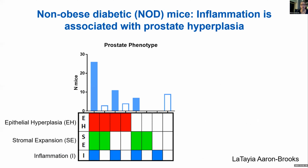So here you can see with the dark blue bars that regions of inflammation have a much higher association with epithelial hyperplasia or stromal expansion. So you can see the overlap between the red and green with these with the inflammatory profile. And then in the white bars, there's still, of course, some hyperplasia in these situations, but it's less than when inflammation is surrounding that region.